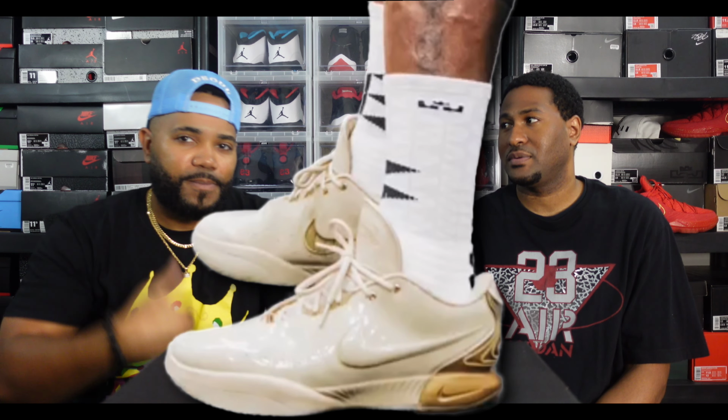We just saw the LeBron 21 sneak preview. He debuted it. I'm not feeling them so far. It's a step down from the 20, but if they come out with the right colorway, opinions could change. Want to do foot check time?